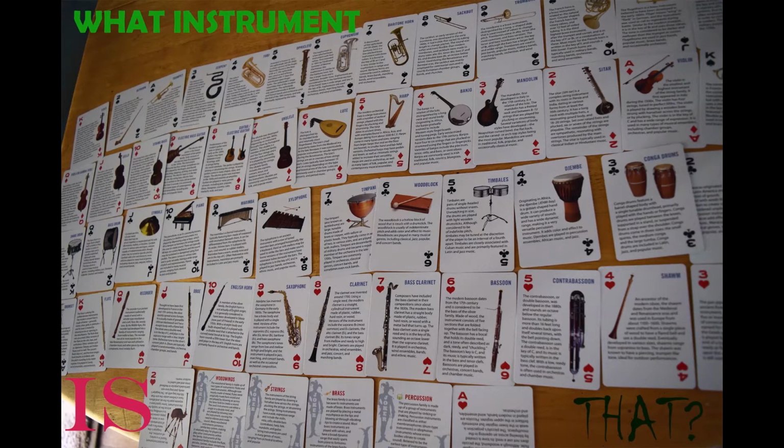Let's talk about the clarinet. What instrument is that? What instrument is that? How does it sound? Where is it found? But first of all, you must tell me now, what instrument is that?